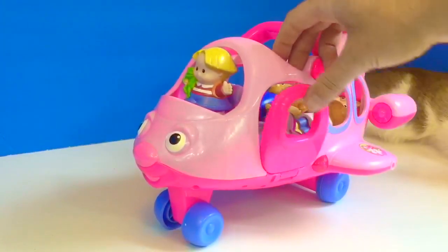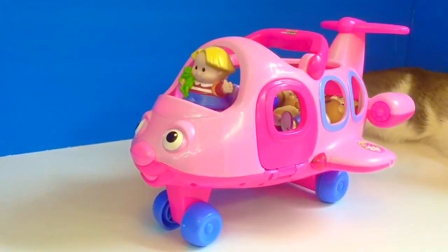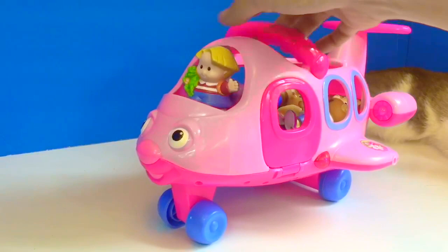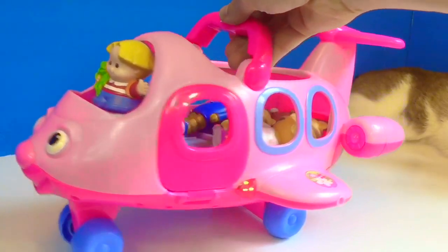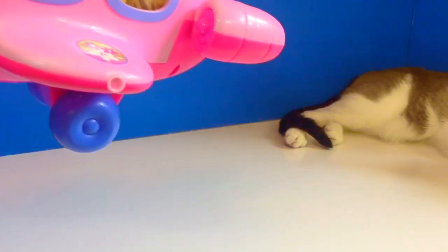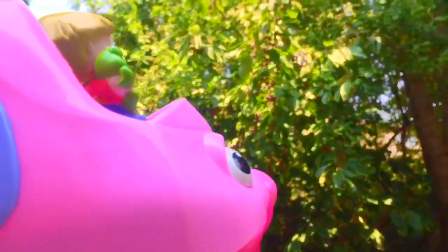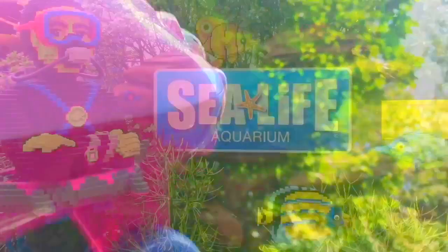We're ready to take off. We shut the door. Ready for takeoff. Here we go. High and low up in the sky, and away we go with a cloud over here and a cloud over there. High and low, away we go.